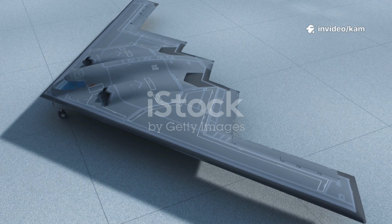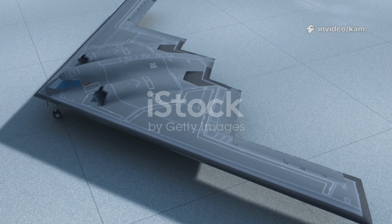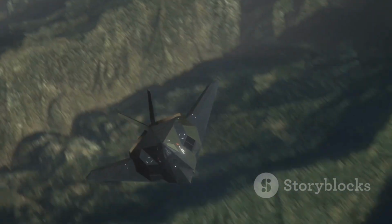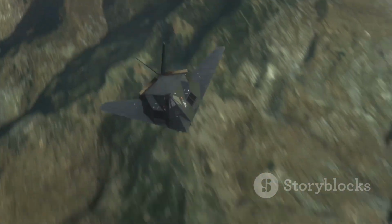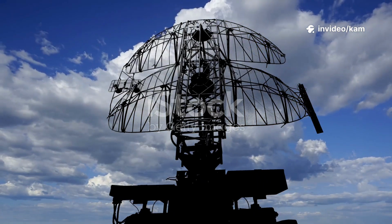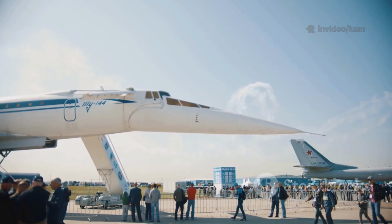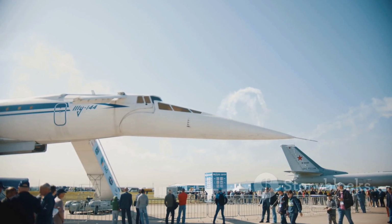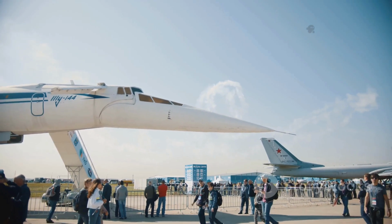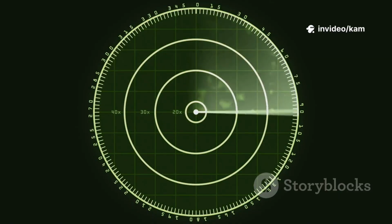Stealth technology, or low observability, is the science of making an object difficult to detect. For an aircraft like the B-2, this means being hard to see with radar, infrared sensors, and even the naked eye. Radar works by sending out radio waves and listening for the echoes that bounce back from objects. A normal airplane has many flat surfaces and sharp angles like the tail fin and engine pods, which act like mirrors for radar waves, reflecting them directly back to the source. This creates a strong signal or blip on the radar screen.